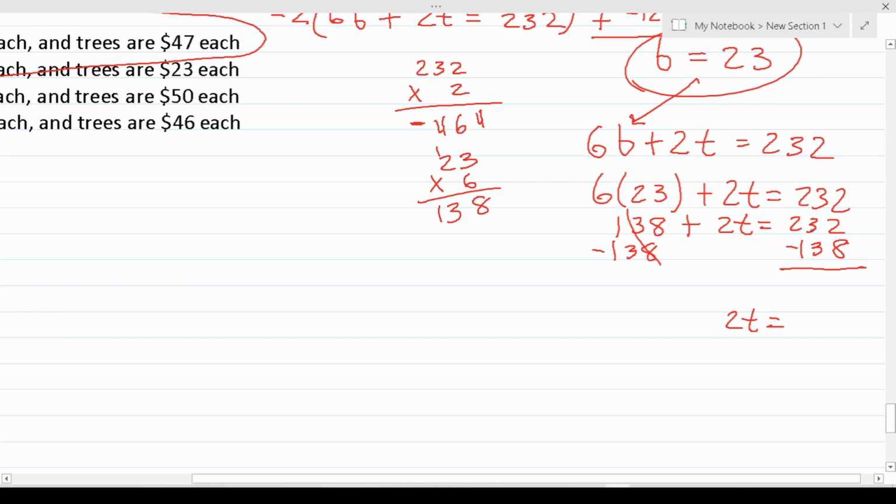2 minus 8 we can't do. We have to borrow. This becomes 2. This becomes 12. 12 minus 8 is 4. 2 minus 3 we can't do. We have to borrow. This becomes 1. This becomes 12. 12 minus 3 is 9. 1 minus 1 is nothing, so we can see 2t equals 94.